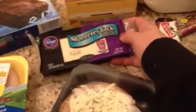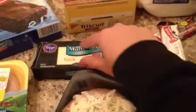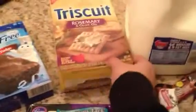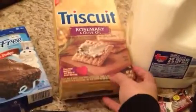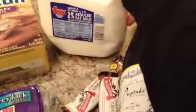So the next thing I picked up was some Monterey Jack cheese. We eat a lot of cheese around the house. This is just one. We have different ones already in here. This is just one that I had to stock up on, and I like just slices of this with these Triscuit rosemary and olive oil crackers, or just plain by itself, if you want to have that with some carrots or anything else, and then just some 2% milk.